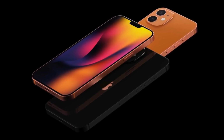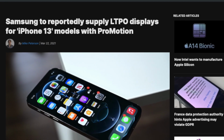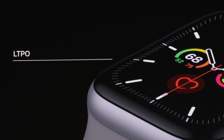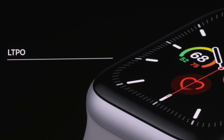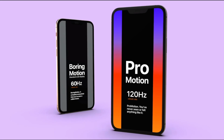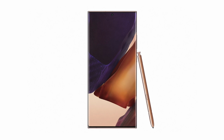The next report is also not so surprising, and that is Samsung is making 120Hz LTPO displays for the iPhone 13. So this is something a lot of leakers have already covered, but essentially LTPO is the tech that allows an OLED display to variably refresh from 1Hz to 120Hz, and so ultimately you should see much better battery life when using ProMotion. Now, the tech itself isn't actually new because we have seen this on other Android phones going way back to the Note 20 Ultra that launched back in August.